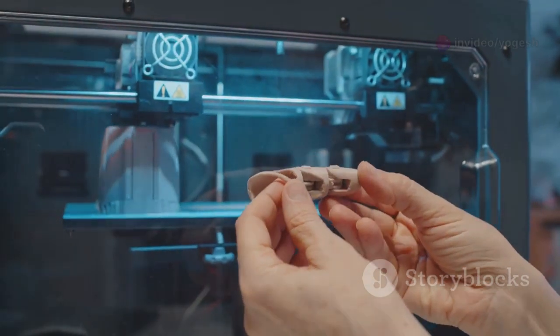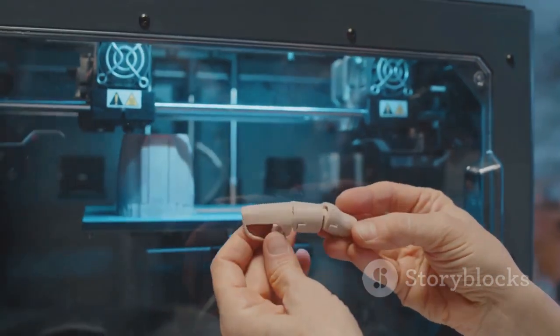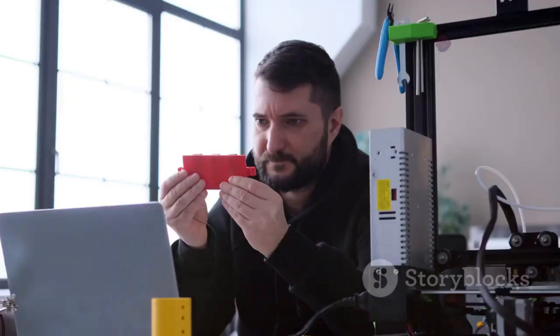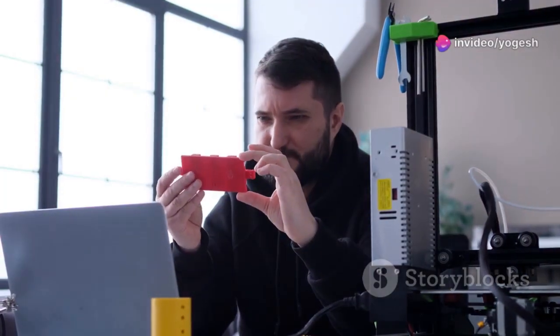ABS degrades in sunlight. Use UV-stabilized grades or paint for outdoor use. It's attacked by solvents like acetone, great for smoothing prints, bad for chemical exposure. ABS releases fumes when melted. Ventilate your workspace. For prototyping and everyday products, ABS is a go-to. Just watch for UV and chemical exposure.